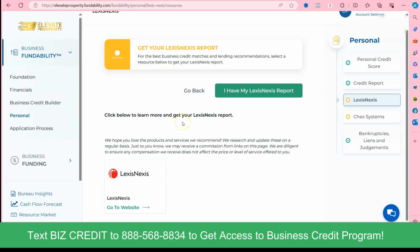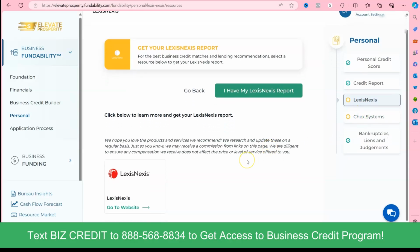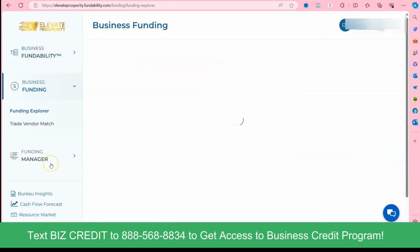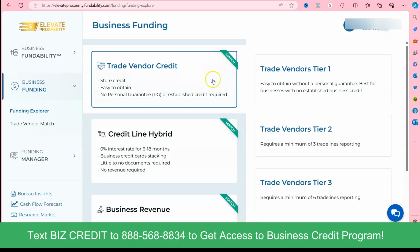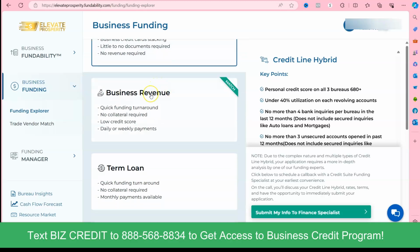And this is like this on every step. If you put no in something that's asking you a question, it's going to direct you to the source where you can get that fixed. Same with Chex Systems. And then the business funding section is going to show you where you are matched. You also can get access to the credit line hybrid program where we can do the 0% interest business credit card stacking for you. No documents are required. We also have business revenue financing that you can get. And again, based off of what you put in the system, it's going to match you with the accounts or the type of funding.